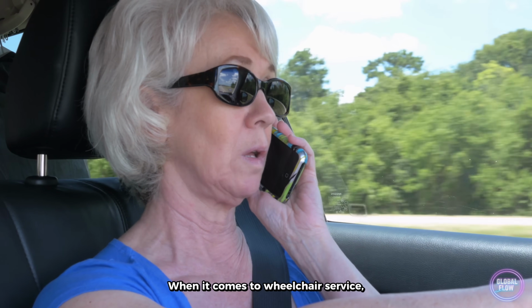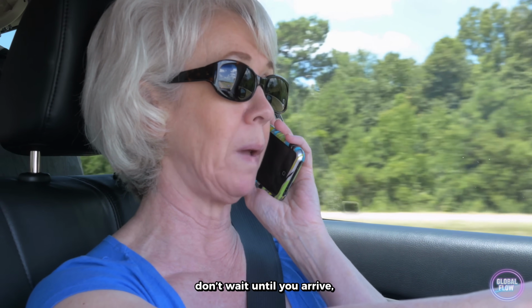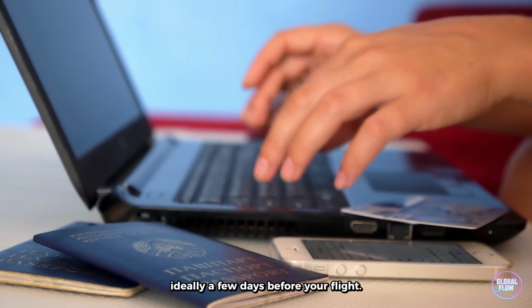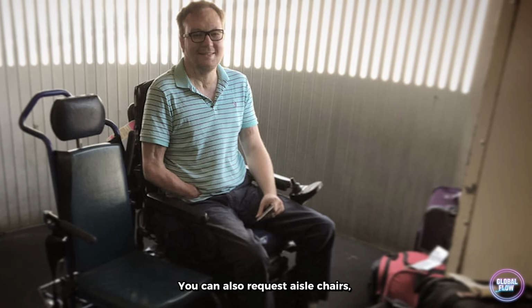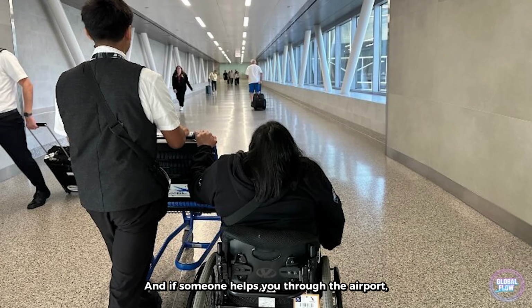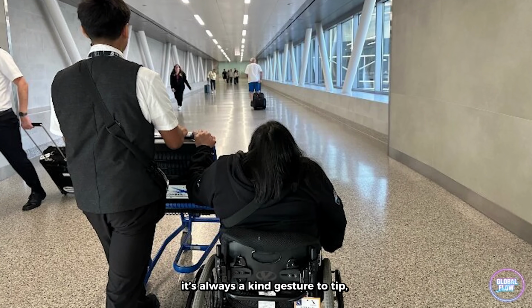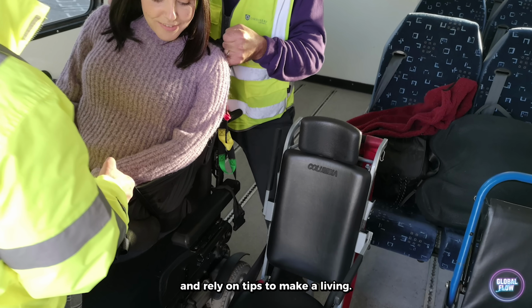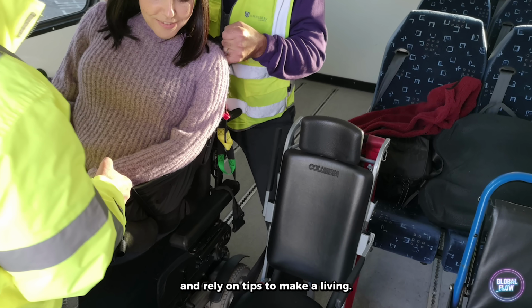When it comes to wheelchair service, don't wait until you arrive. Let the airline know as early as possible, ideally a few days before your flight. You can also request aisle chairs if you need help reaching your seat on the plane. And if someone helps you through the airport, it's always a kind gesture to tip. They're often working for third-party services and rely on tips to make a living.